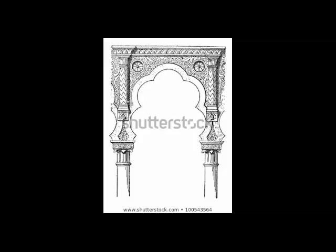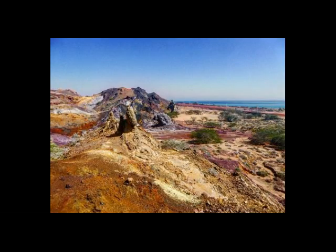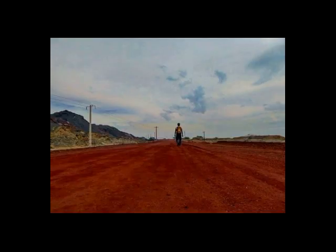It's even called the 5-lobed Moorish arch. More on this architectural style shortly. Next, I wish to introduce you to Hormuz Island, the Rainbow Island of Iran. The red color you see here in the road is red ochre, which has been used for ceremonial and artistic purposes throughout human history.